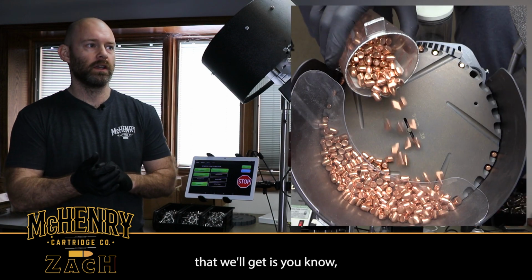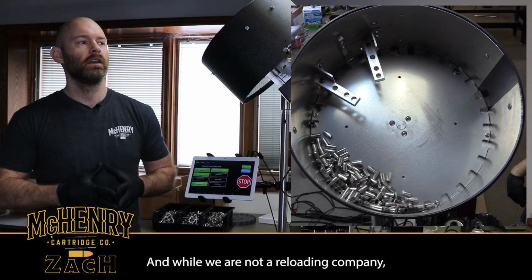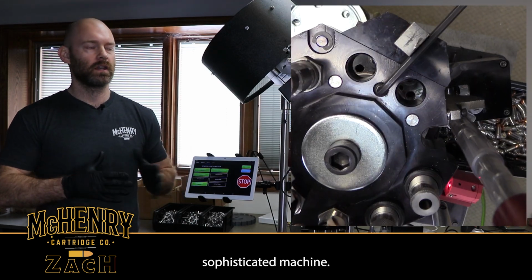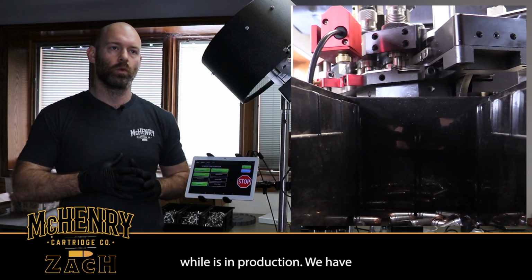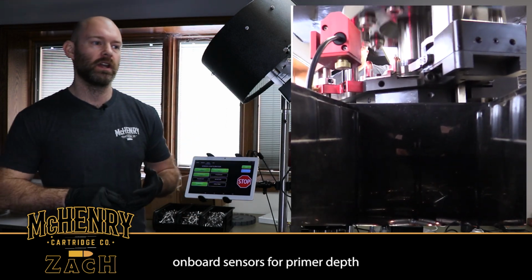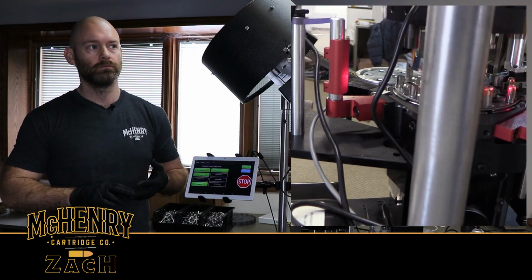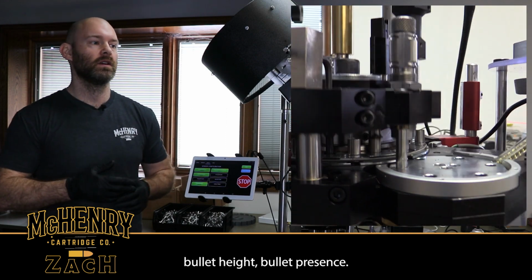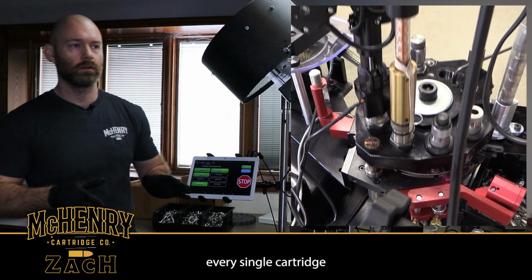So a lot of questions that we'll get is, oh, these are reloads, you make these by hand. And while we are not a reloading company, we do have a pretty sophisticated machine. So the machine is capable of doing a lot of quality checks while it's in production. We have 7 onboard sensors for primer depth, powder measure, powder sensing, powder check, bullet height, bullet presence, and that's just on the machine level. So the machine will spot check each one of those, every single cartridge.